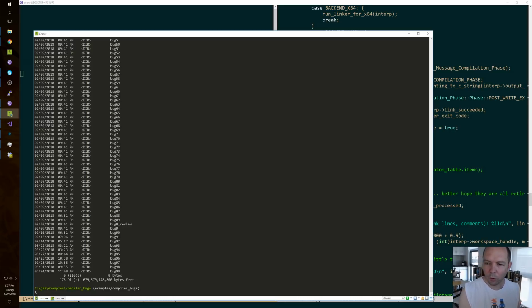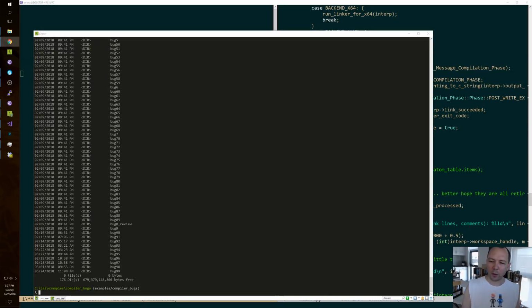Why are linkers so slow? You know, I've wondered the same thing myself many times. I've commented on it before. Sometimes linkers do stuff that you would believe would be slow, like link time optimization, for example. But they're slow even if you don't do any of that stuff.